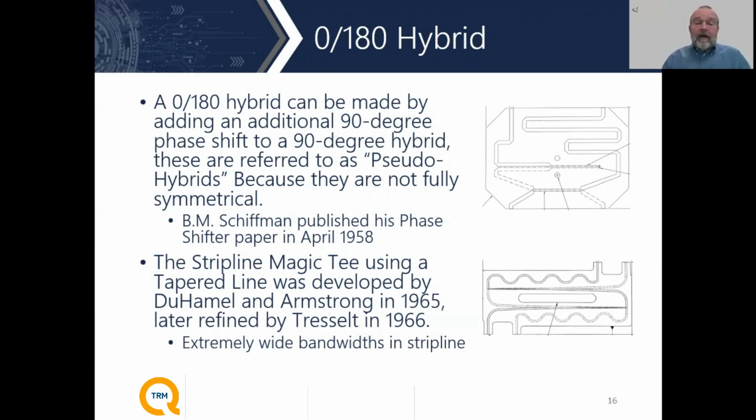A very popular way to do it is the example that's up on the top of the page here, which is taking a broadband 90-degree hybrid and adding something called a Schiffman phase shifter to it. Schiffman had done his paper in 1958, giving us the mathematics for how to build a coupled structure that would have a fixed phase offset. By doing this, we can add an additional 90-degree phase offset to a 90-degree coupler, which then gives us the 180 phase shift that's required for the Magic T configuration.